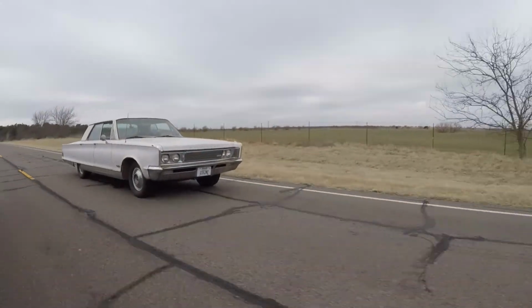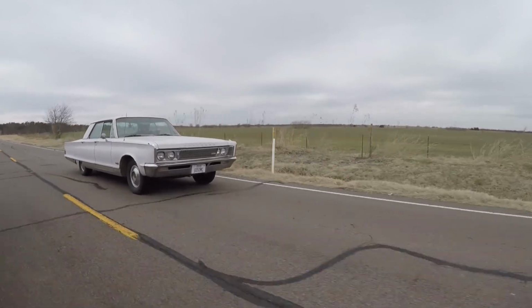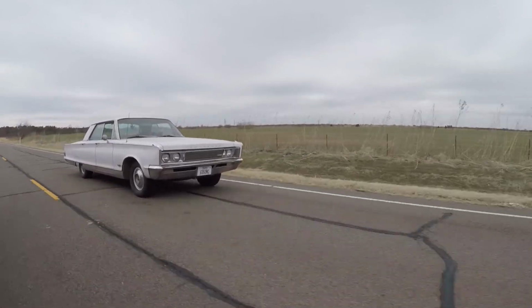I gotta admit, it's a pretty good feeling. You know, this car has been basically ignored for over 35 years. You know, the occasional go out, charge the battery, start it up, let it run kind of deal, but it never really got any road time. There's nothing wrong with this motor. There's nothing wrong with this car. It'll need some suspension work soon, but we got something for that. I am just so proud that the next generation of my family can enjoy this piece of history.